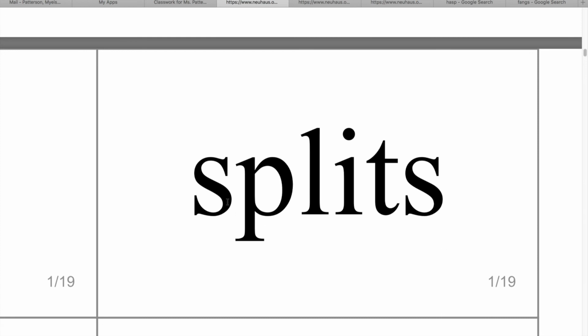If we delete this S, if we take away that S, what does that leave us with? Split. What other words rhyme with split? Splits, sits, kits, fits. All of those rhyme with split. Split, flit. Okay. How many letters are in this word? 6.